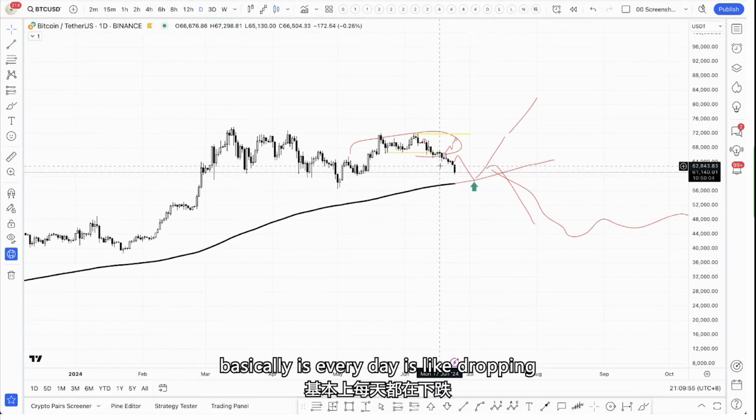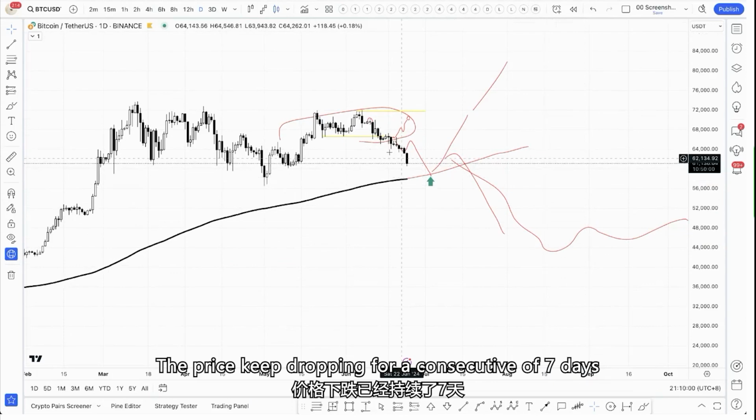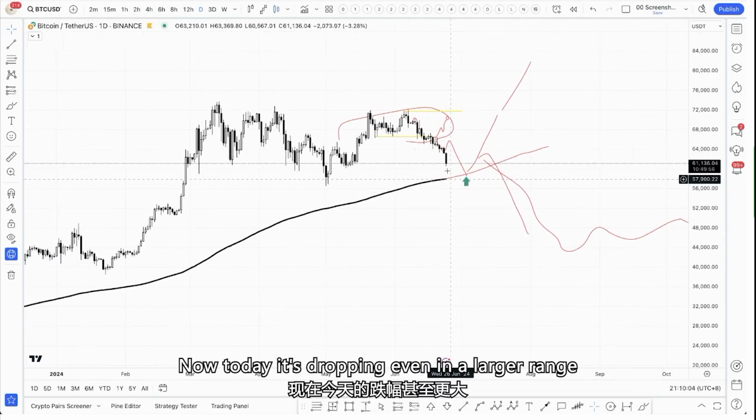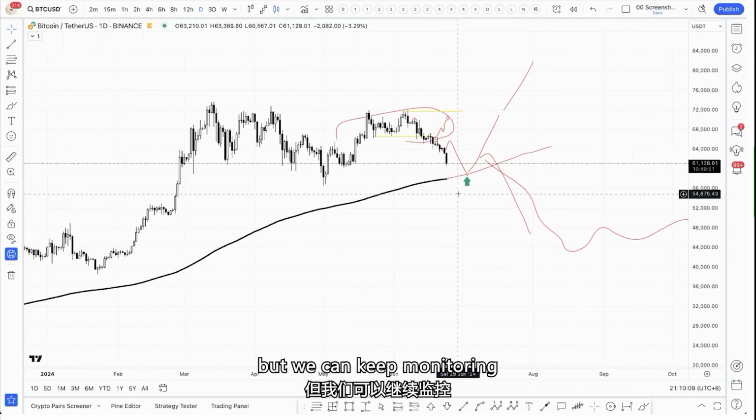Well, basically, every day it's dropping, right? The price kept dropping for 7 consecutive days, so it dropped to a range. Now today it is dropping in an even larger range. But we can keep monitoring.